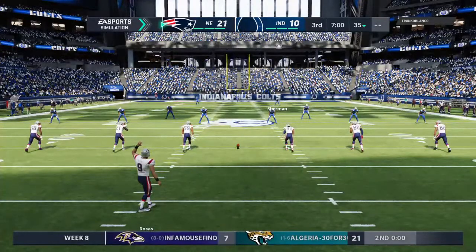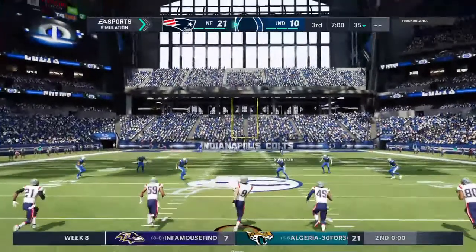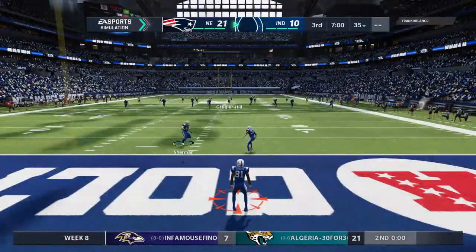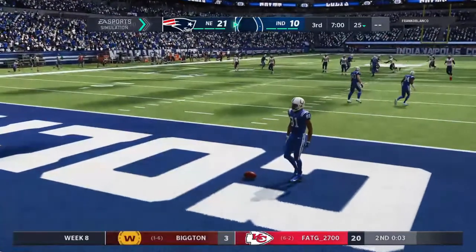Aldrich Rosa set to kick off. The Colts getting the football first, and they trail here as we are back underway in quarter number 3. Fielded in the end zone. And the half will begin with a touchback.